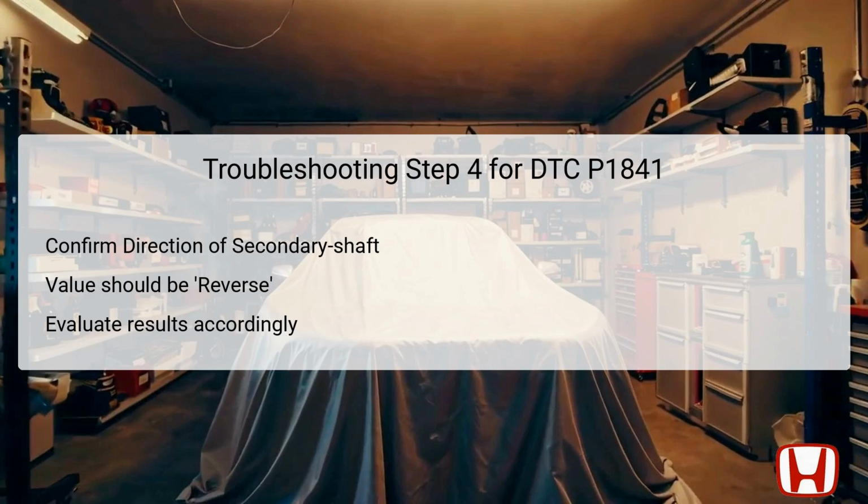If any other value is displayed, this indicates a malfunction within the system, specifically pointing towards a failure with the CVT speed sensor or other related components. This confirmation is essential for diagnosing the source of the issue effectively. Hence, accurate interpretations of HDS data facilitate informed decisions regarding repairs. If the test shows abnormal values, further investigation is warranted to isolate whether the sensor itself is defective or if the TCM has a fault that needs addressing.